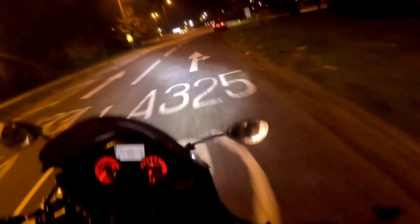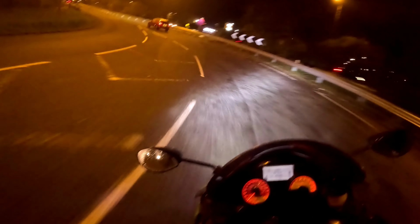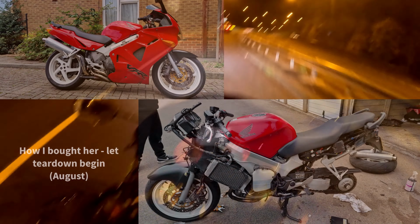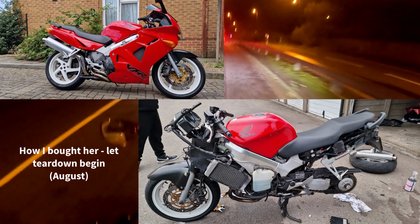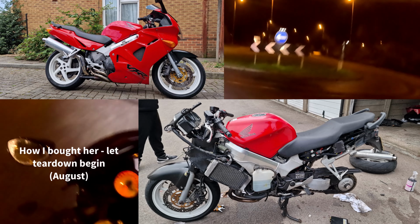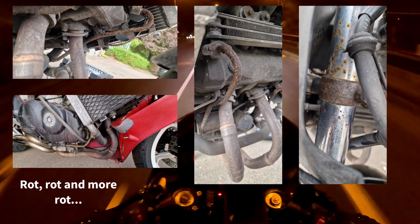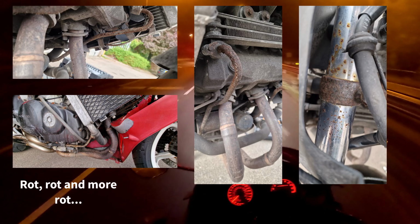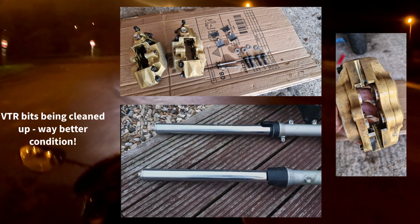It's quite rusty. The fork seals had gone, and it just needed a bit of help. So it's been sat as I've slowly restored it. I'll throw a bunch of pictures on screen and tell you what's happened with it. So it needed front fork seals, but the forks on it were shit anyway. The stanchions were really heavily pitted. So I found a bloke selling a set of VTR front stanchions, which looked pretty good, with good fork seals, etc.